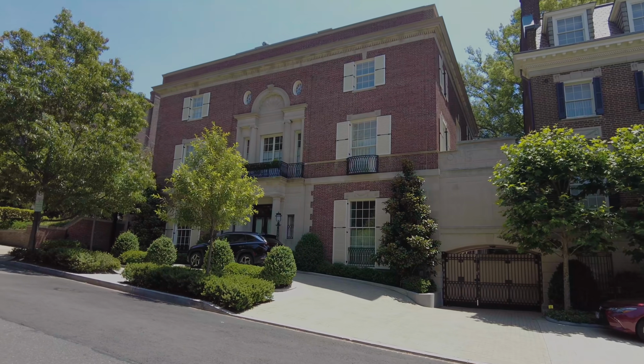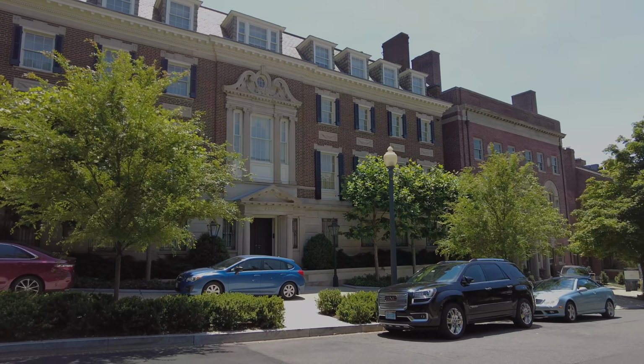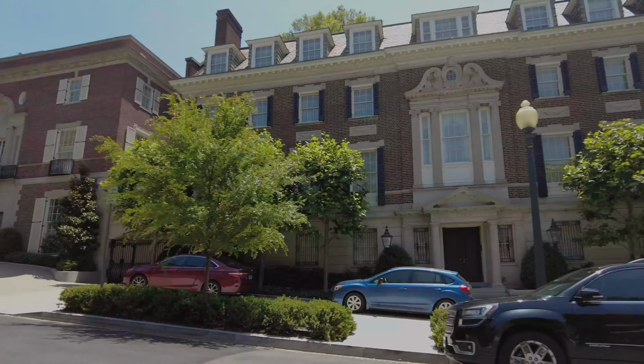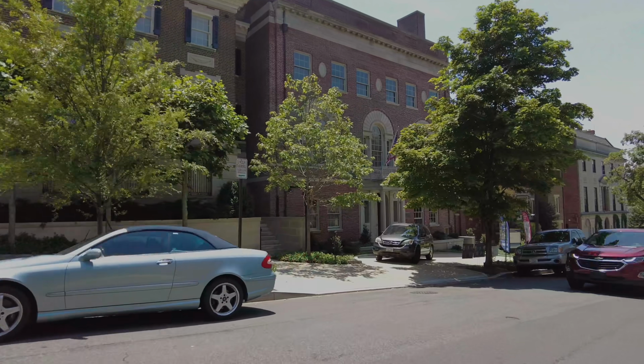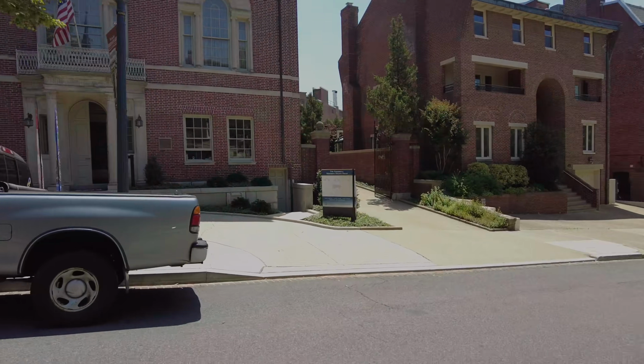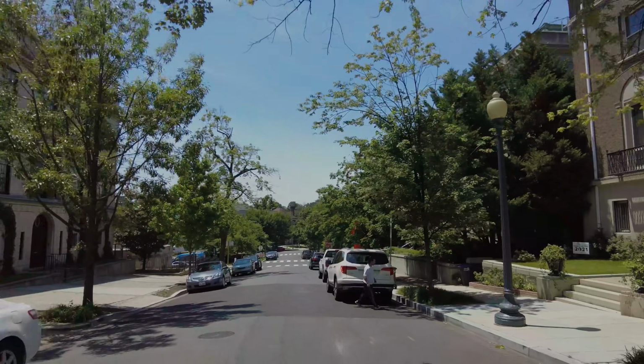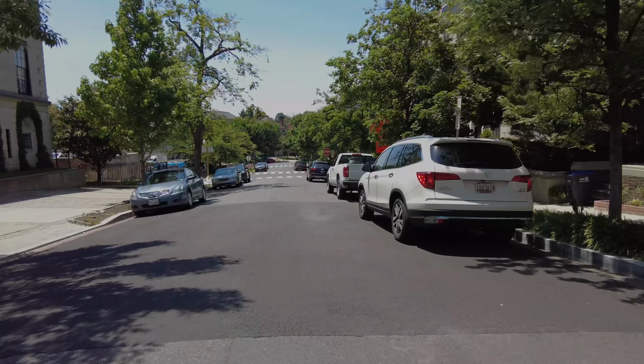So this mansion is Jeff Bezos' house, the founder of Amazon. He lives in these two houses. This is his Washington house. He's got another house in Seattle. This is Woodrow Wilson's house. Wilson lived here, I believe, after he was president. I'm going to have to, this is tough.